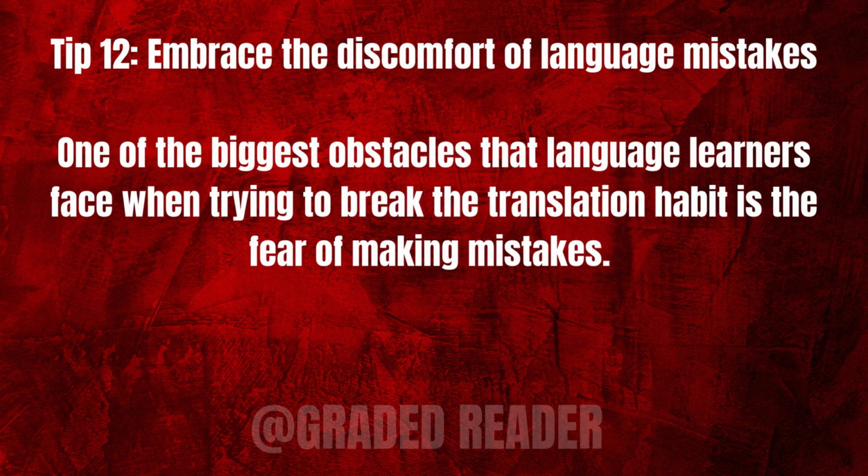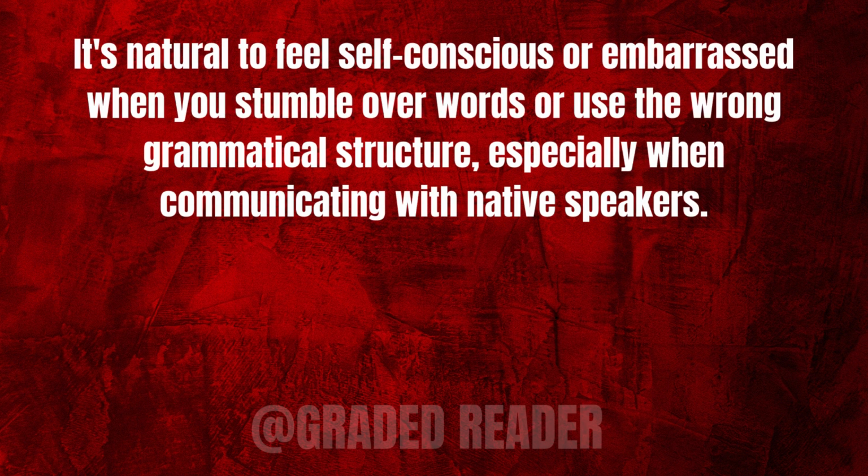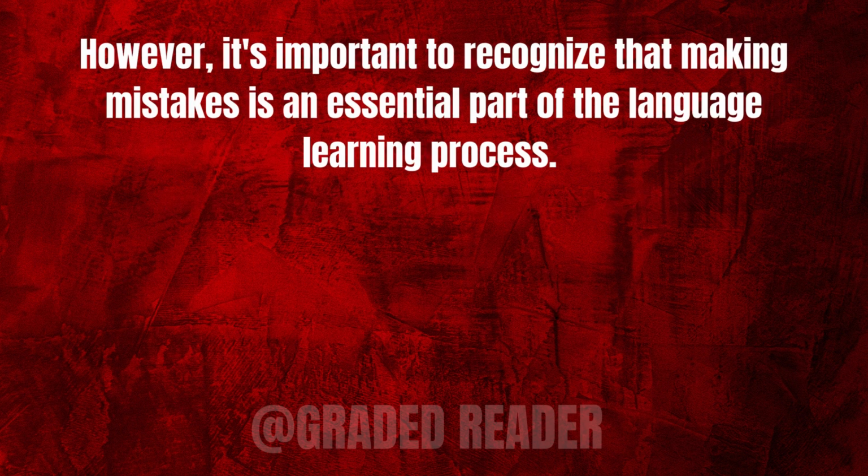Tip 12. Embrace the discomfort of language mistakes. One of the biggest obstacles that language learners face when trying to break the translation habit is the fear of making mistakes. It's natural to feel self-conscious or embarrassed when you stumble over words or use the wrong grammatical structure, especially when communicating with native speakers. However, it's important to recognize that making mistakes is an essential part of the language learning process.